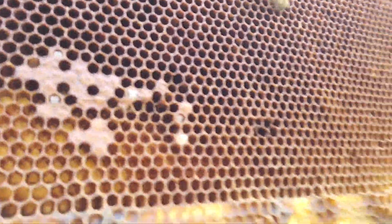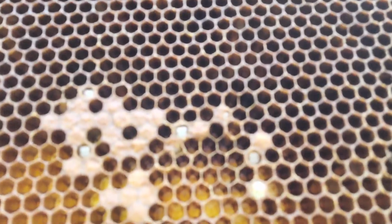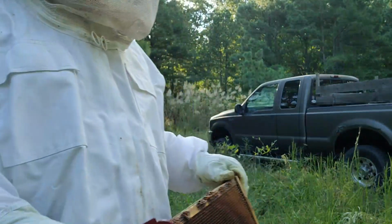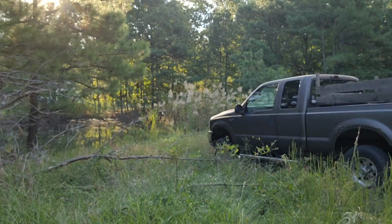Here is another frame with a scattering of brood from the hive that got robbed. You see those two white ones? Those are ones that the bees ripped, or actually there's 3 or 4 white ones, aren't there? 4 or 5. Those are ones that got ripped open by the invading bees, and so they won't hatch out. They have to stay in there for the better part of 3 weeks. Obviously that's not going to happen because they were ripped open, and so they'll never hatch out. So those eggs are never going to amount to anything as far as being new bee population.